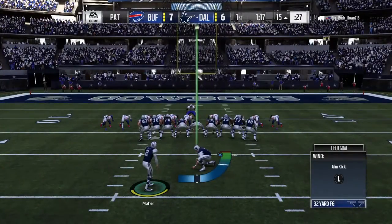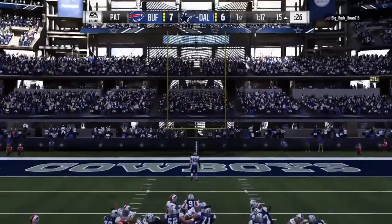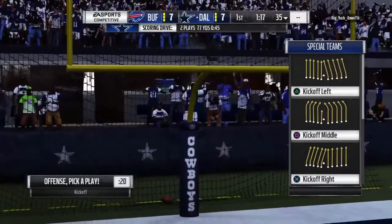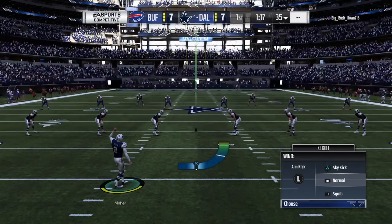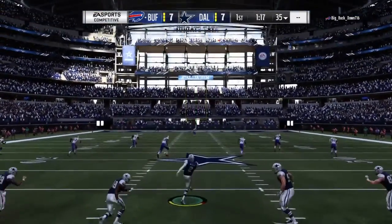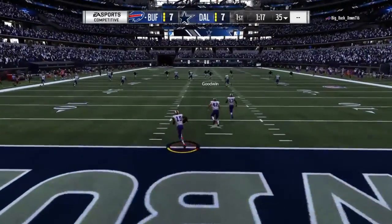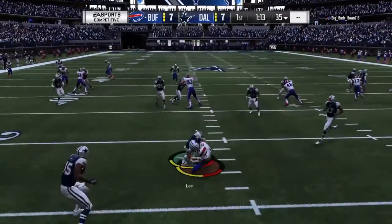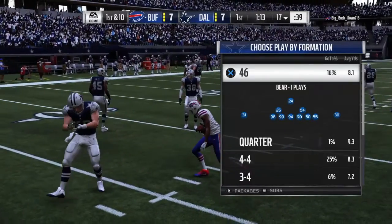Now for the point after. Extra point right down the middle, and we are tied at 7. So we're right back where we started, all even as the kick's away. That's fielded in the end zone. And he will be brought down here at about the 17-yard line.